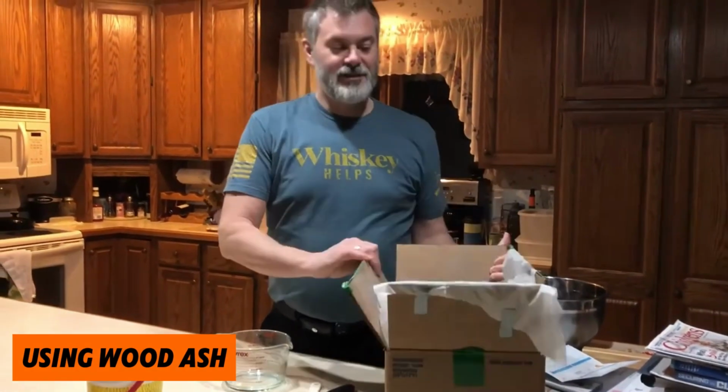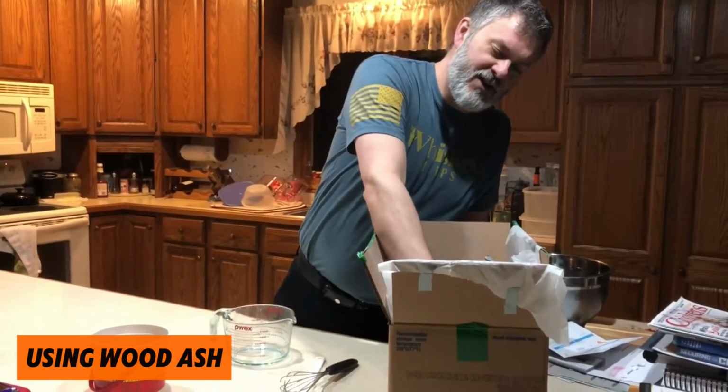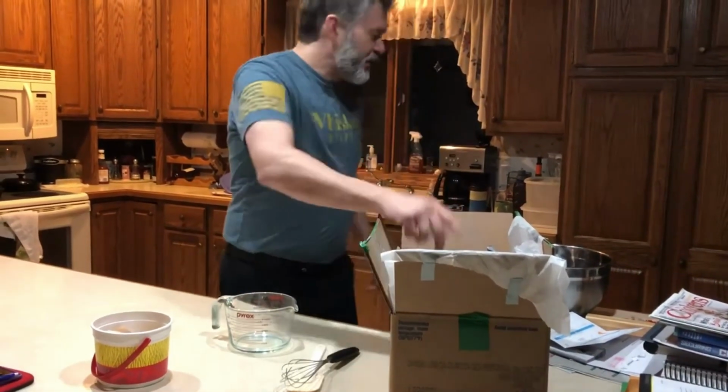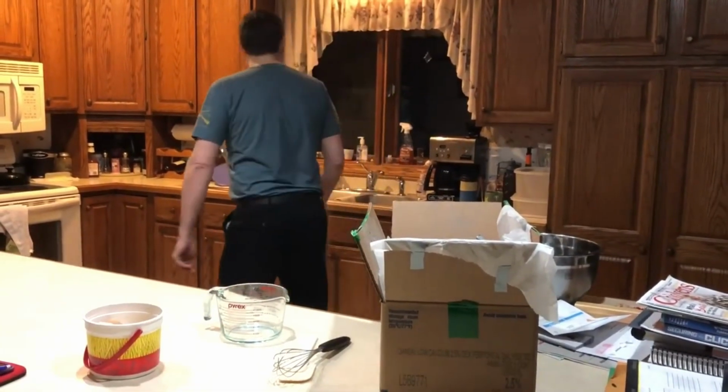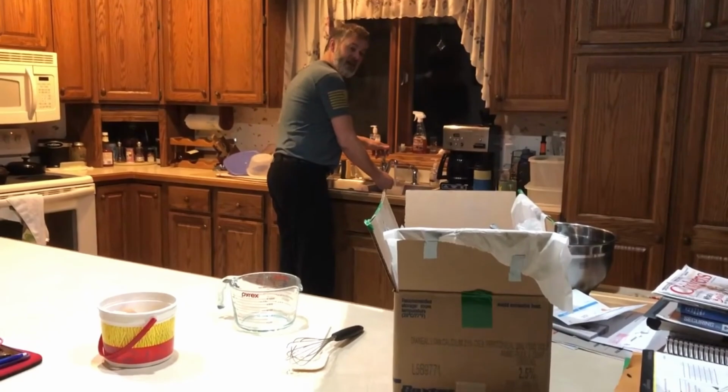Using wood ash. Moving from buttery coatings to a more earthy solution, the Amish have yet another preservation trick up their sleeves, using wood ash. This common technique in households with wood-burning stoves or fireplaces utilizes the alkaline properties of wood ash, typically from untreated hardwoods, to create an environment that hinders bacterial growth, extending the egg's freshness.